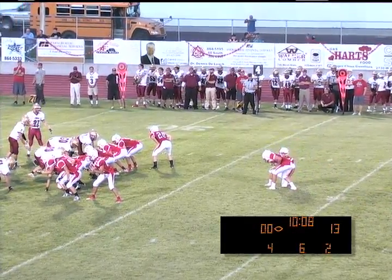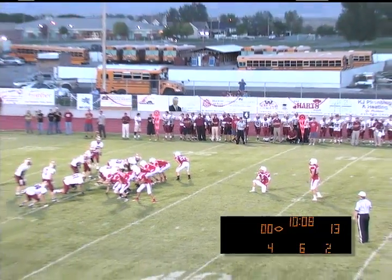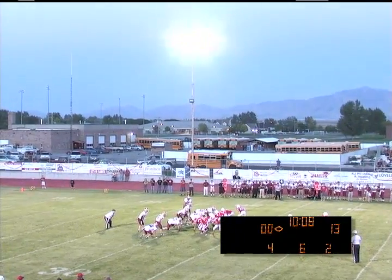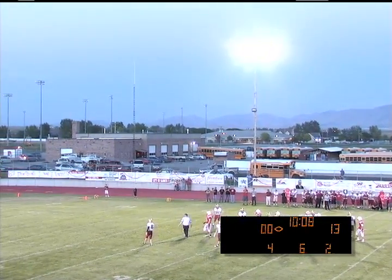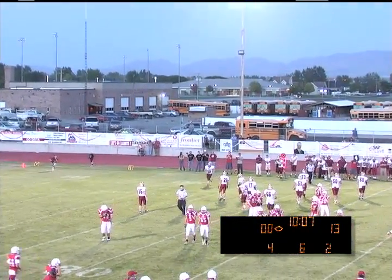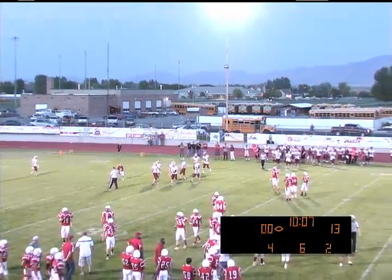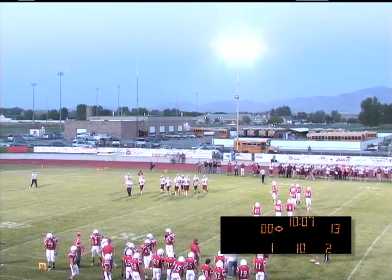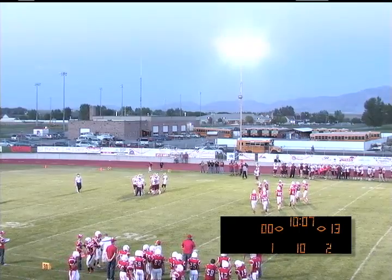A field goal attempt of nearly 48 yards. Victor Almanza is a great soccer player as well. He's got the leg. Let's see if he can split the uprights from 48. Nope, line driver is going to sail low into the end zone and no good. So with 10:07 to go here in the first half, that drive stalls and they get nothing out of it. Both teams missing field goals now.